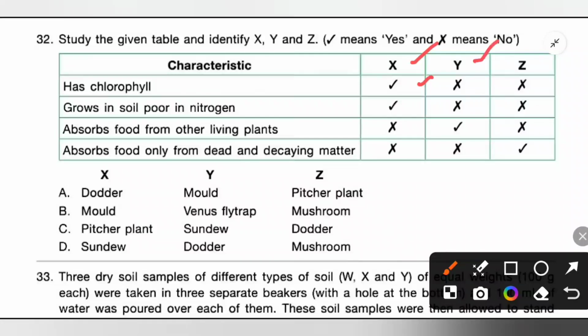Plant Y absorbs food from another living plant. So Y is a parasitic plant. And Z absorbs food from dead and decaying matter. So Z is a fungus. So X is insectivorous, Y is a parasitic plant and Z is a fungus. An insectivorous plant is sundew or pitcher plant.